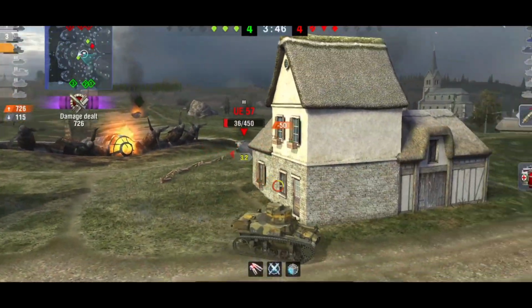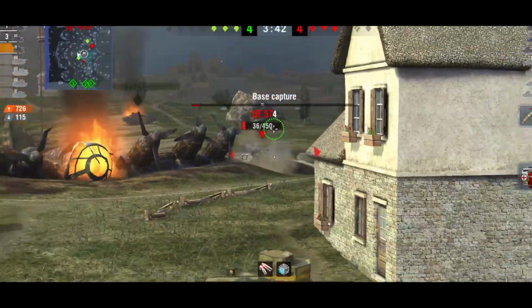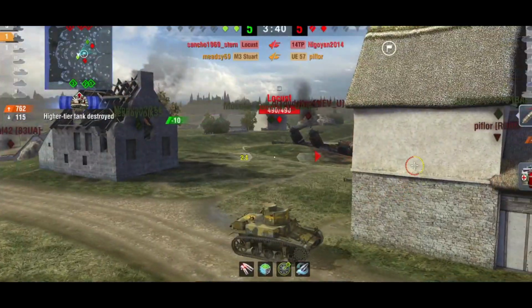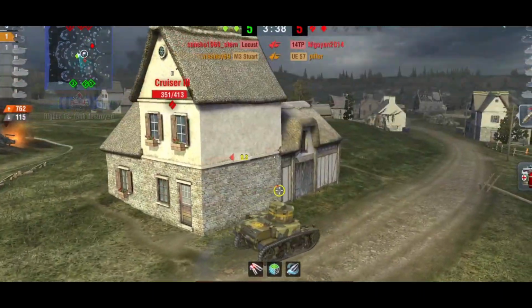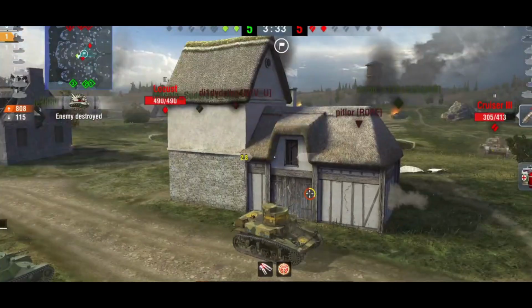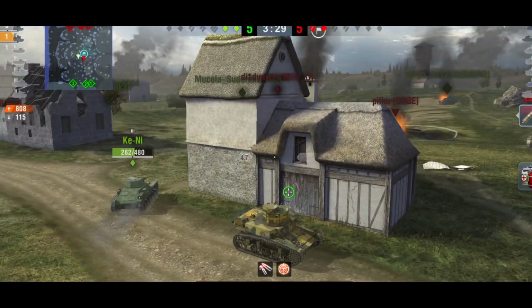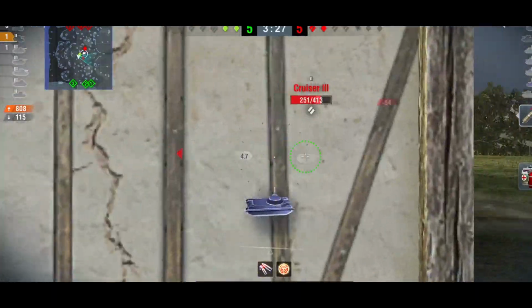But I don't like it when people drop down the tiers and have thousands and thousands of battles just to up their win rate, and then gloat, you know, look at my win rate. Yeah, but your average damage is 300. So you know, each to their own. If they enjoy playing lower tier, then let them play lower tier. Moving on to tank number 2.